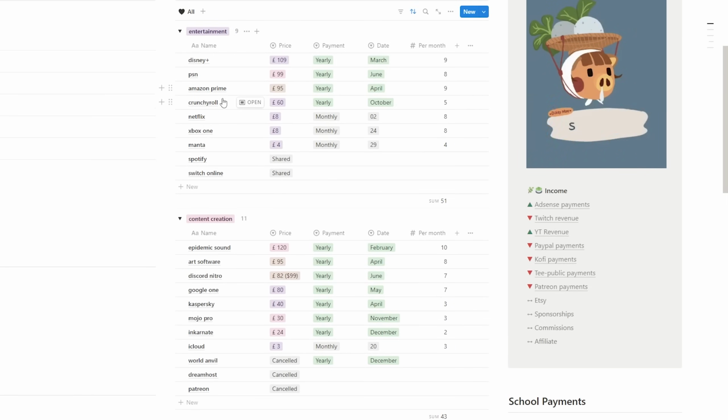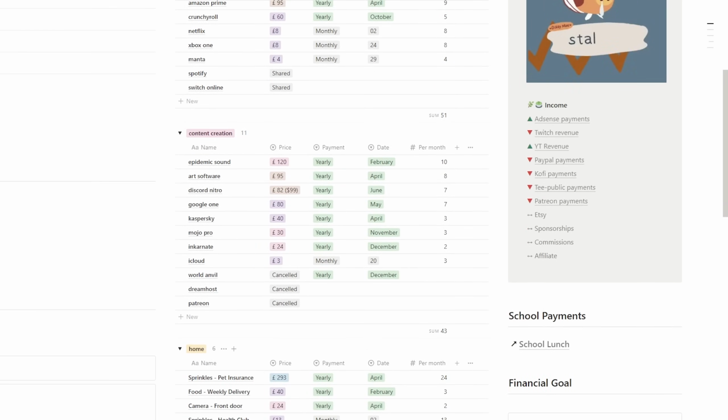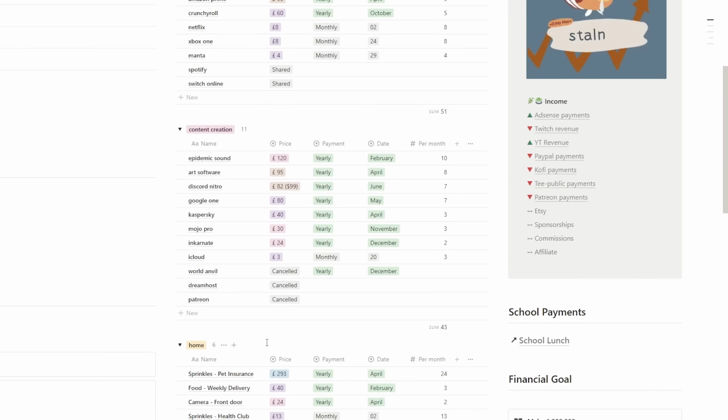I have everything listed here because when I'm short on money, I can just look at this and quickly cut out lots of subscriptions. I usually tag them with color, like everything that's pink, I could absolutely cut really quickly. So like PlayStation Network or Epidemic Sounds, these things I can cut if I need extra money. And of course I have stuff that I can't really cut because they are essential. So for example, Sprinkles is my cat and I have the pet insurance, I have the health club, I have the database, all these things I cannot stop paying because it's a health related thing, or food delivery, you know, these are essentials.